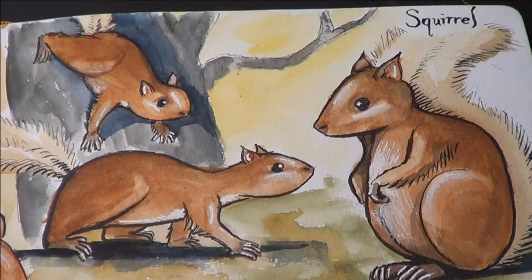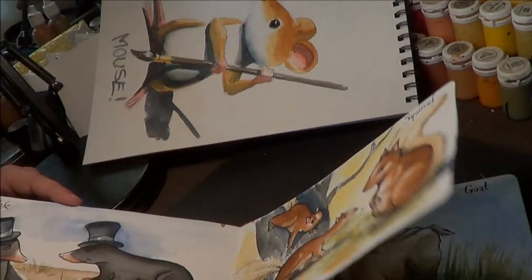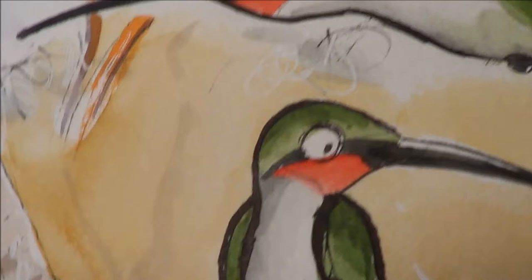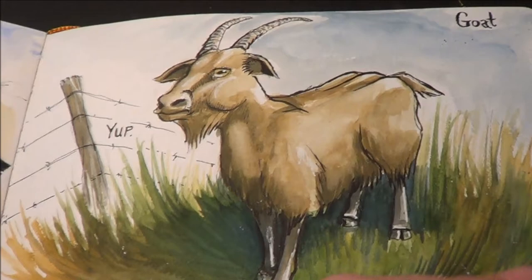Squirrel occasionally will levy a bet with Raccoon. Hey, I bet you can't climb that tree in 3 seconds. I didn't tell him it had thorns in it. Giggle, giggle. We got Ming, aka Hummingbird. We gotta start drawing more birds since I only have ducks so far. Then we got Goat, who just sits there eating grass. Doing whatever goats do.